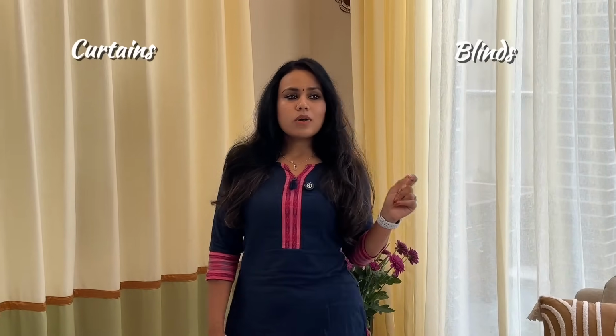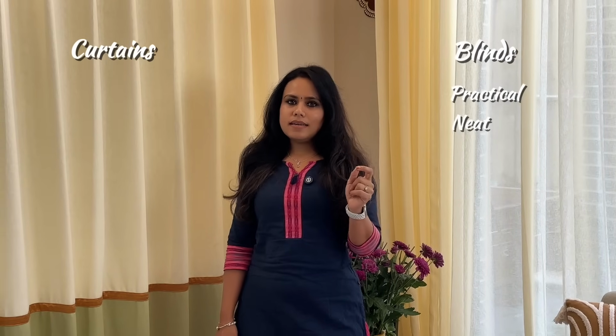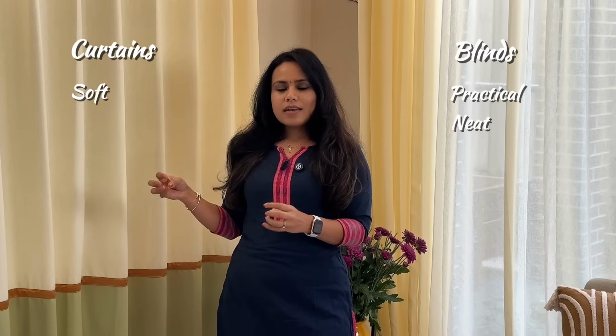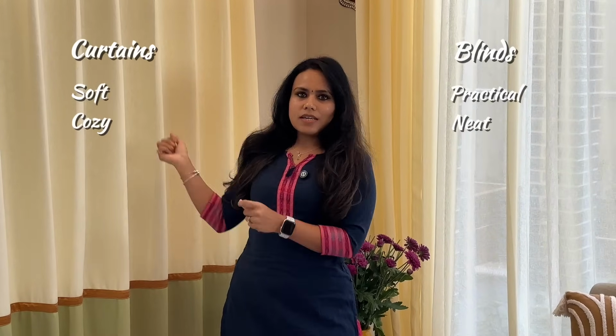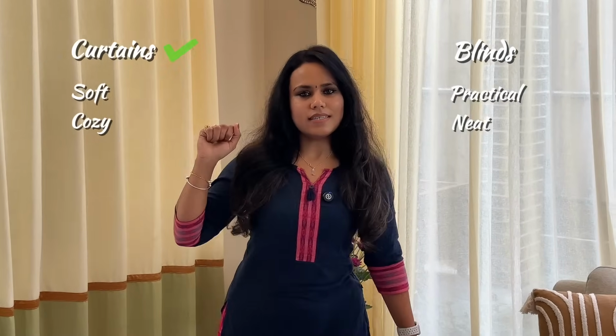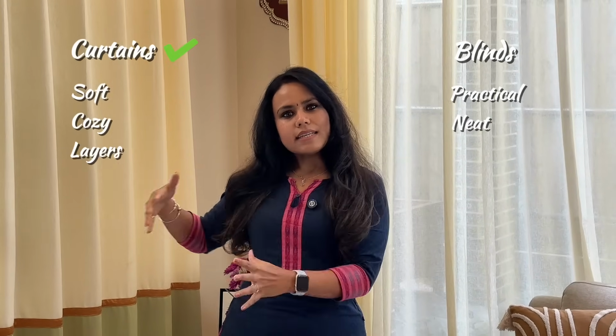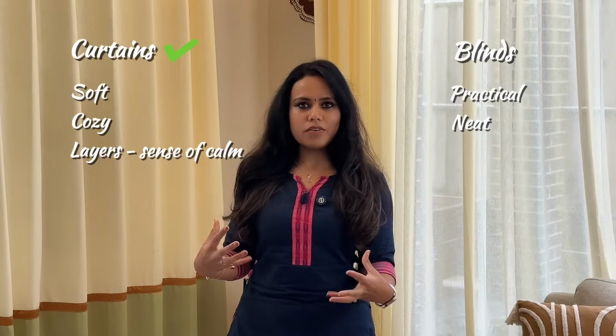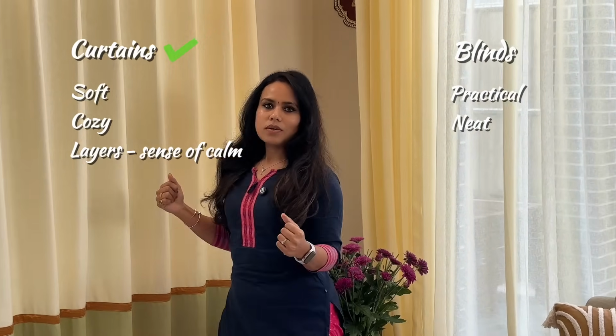Let's get into it. Curtains over blinds. When we were setting up the house, the first thing we had to choose was curtains or blinds. Blinds worked out to be practical and neat, whereas curtains were giving that soft and cozy feel. And we love that feeling, so we obviously went with curtains. It also adds layers to the room in a way that feels calming for us. That's another reason we went for curtains.